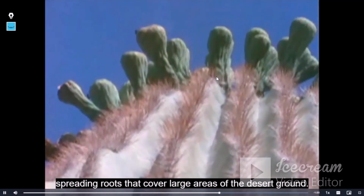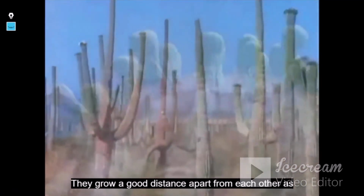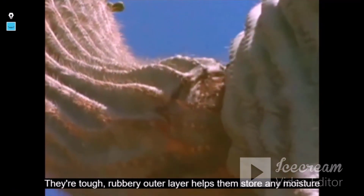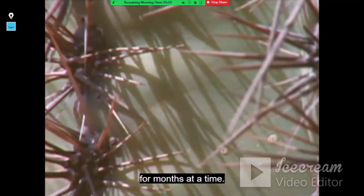They cover large areas of the desert ground. They grow a good distance apart from each other as a result. Their tough, rubbery outer layer helps. Now we have a tough, rubbery outer layer to help them store a lot of water inside. It doesn't let any water get out. It stores all the water inside and helps them store moisture for months at a time.